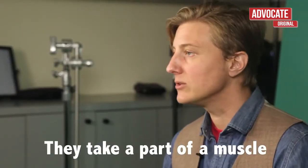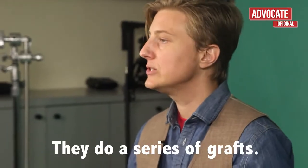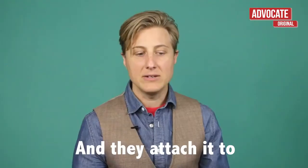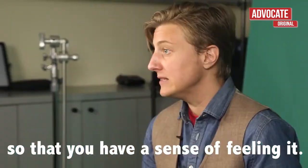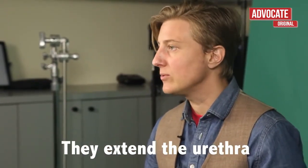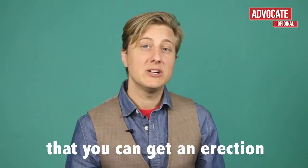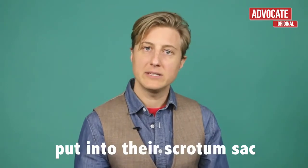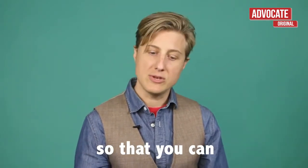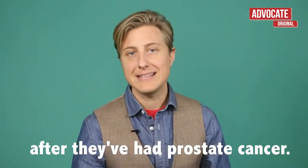Then we have this idea of the phalloplasty. They take part of a muscle from your calf, they take the hairless, smooth skin from your arm, they do a series of grafts, and they attach it to the clitoris so that you have a sense of feeling it. They extend the urethra in a lot of surgeries so that you can pee. There are a couple different ways that you can get an erection using that. Some guys have an inflatable ball put into their scrotum sac so that you can literally pump it up. This is something that cis guys get after they've had prostate cancer.